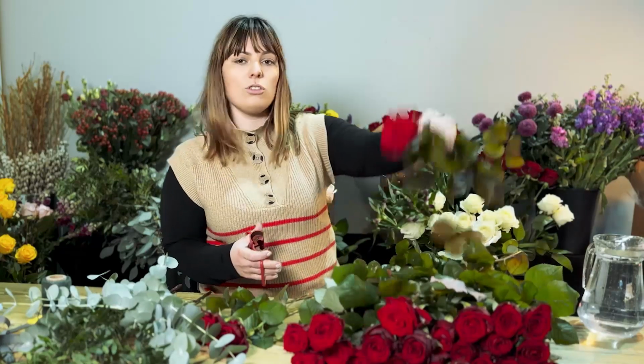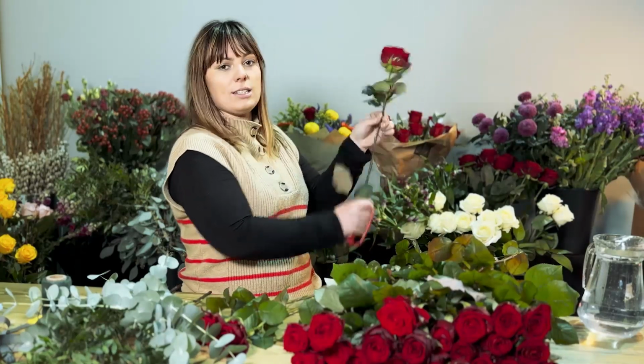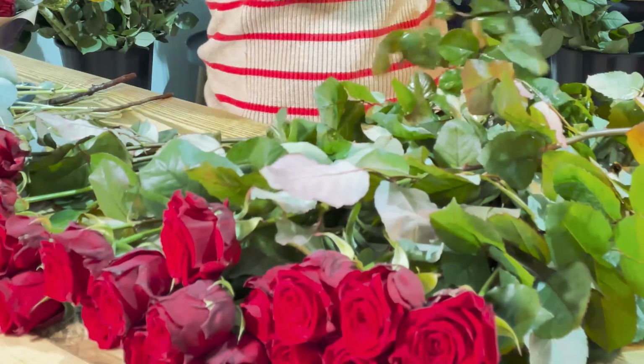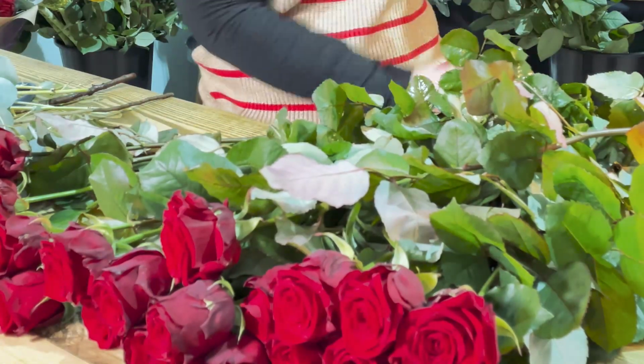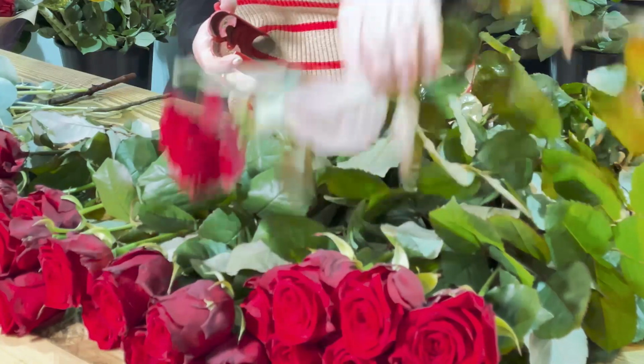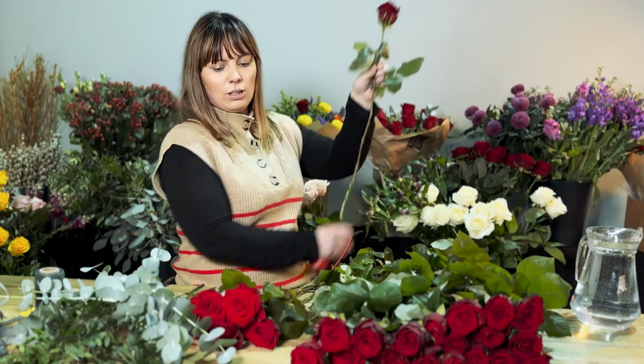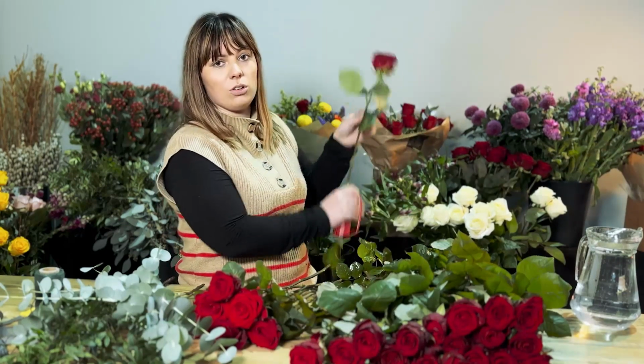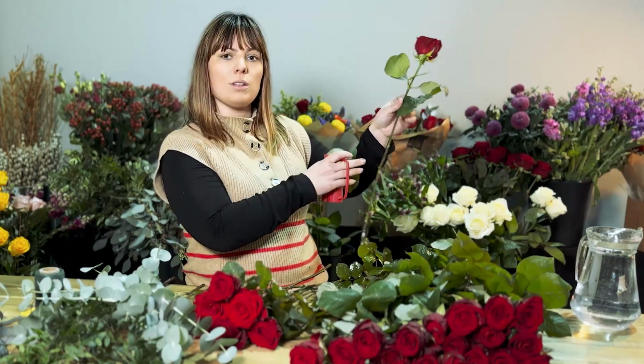So that means you've got no foliage in your tie point and in the vase of water. And it means we've got no thorns left on the roses when they are delivered to the customer. So we don't want any foliage in the water. That's to stop bacteria going into the water and then bacteria going up the stem of the flower and then the rose not lasting as long.